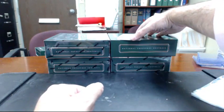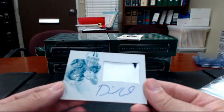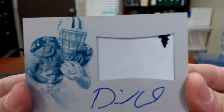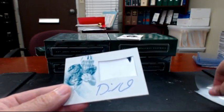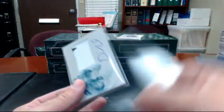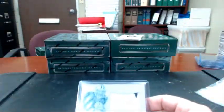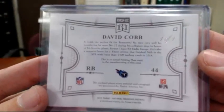Right, congrats to, is that who I think it is? Yep, that is who I think it is. David Cobb, one of one printing plate. It's that sideways one, but what kind of patch is that for a one of one printing plate? Seriously, couldn't you do better than that? One of one, David Cobb printing plate for the Titans going to Mike. Congrats, man. That's a nice hit, but just the wrong patch. David Cobb.